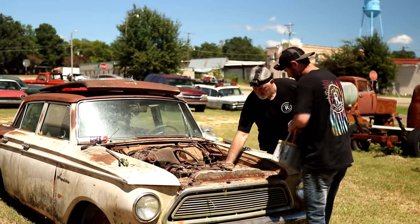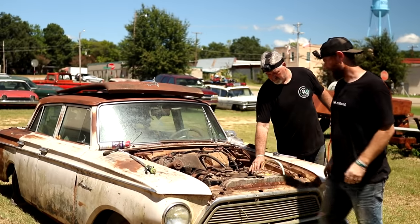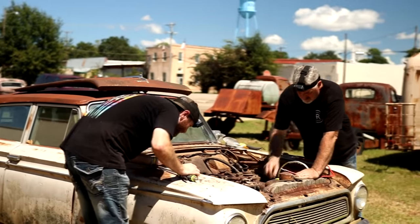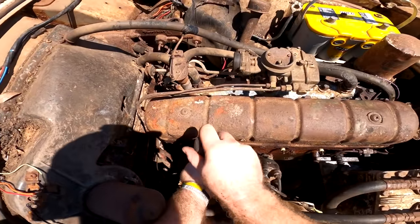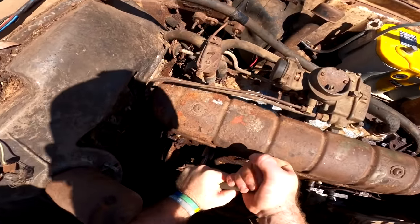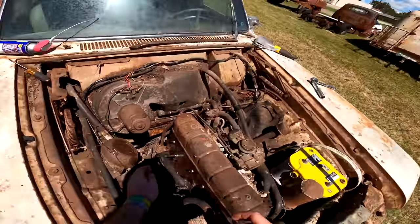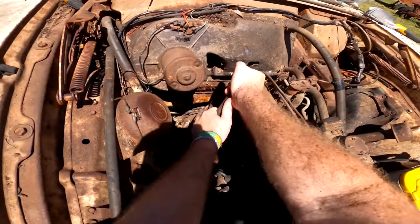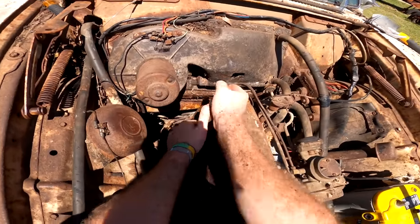At least the battery tray does look like it'll hold a battery. Kinda, yeah. I'm gonna go ahead and pull these plugs out, or attempt to. Golly. Goodness. There we go.